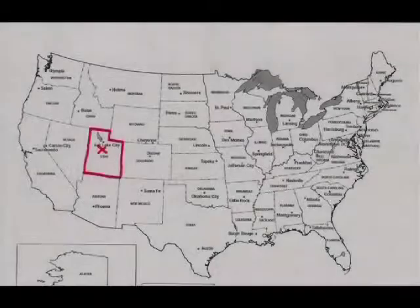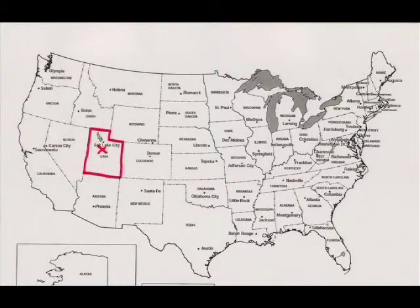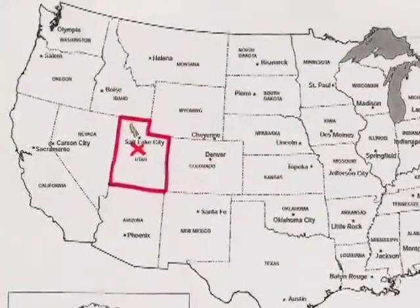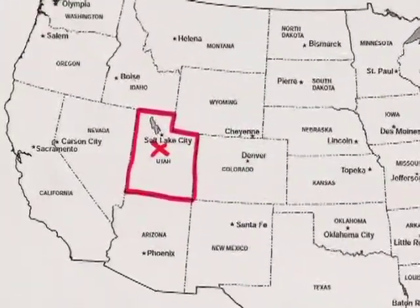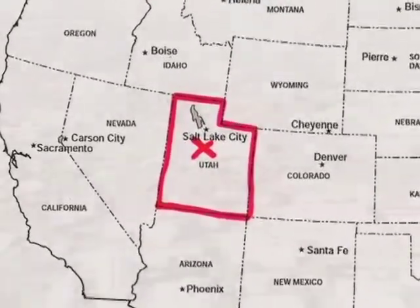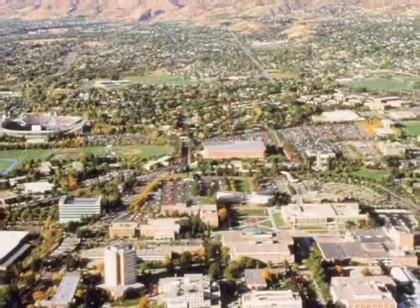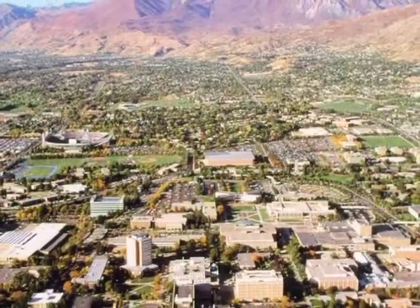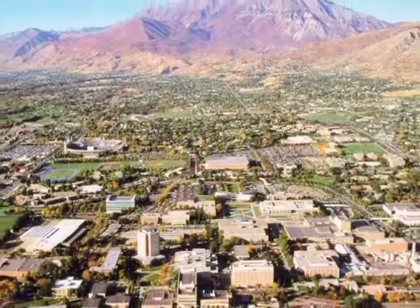The Primrose International Viola Archive is located in the United States, in the state of Utah, marked on this map with a big red X. The archive is located in the community of Provo, about an hour's drive south of Salt Lake City. The archive is a part of the library at Brigham Young University. Here we see the campus lying at the base of the Wasatch Mountains.